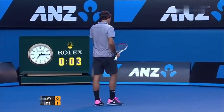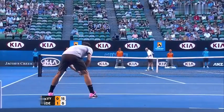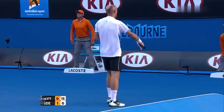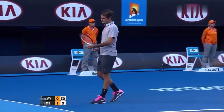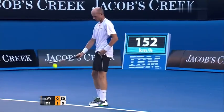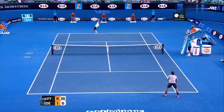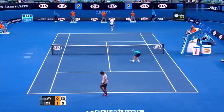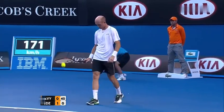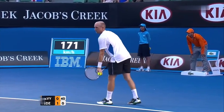15-love. As often happens early in Federer's matches, he falls off the backhand, shanks a lot of backhands in the early games. The last time Davydenko made the quarterfinals here in 2010, it was Roger Federer who actually ended his run in a four-setter.